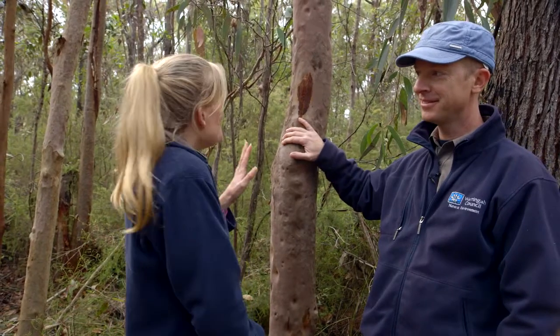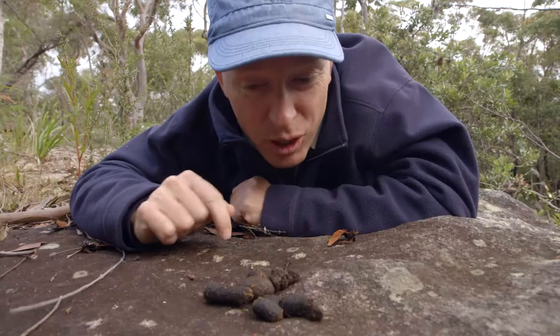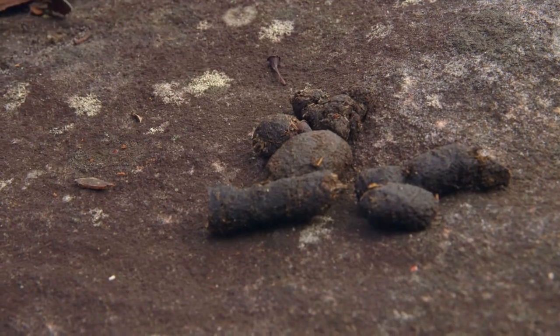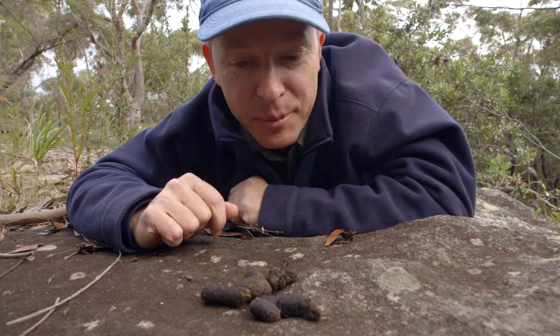Oops, sorry boss. Possums are mammals, which means they have warm blood and they feed their young milk just like we do. The forest is home to lots of different mammals like sugar gliders, bats, bandicoots and wallabies. And speaking of wallabies, check this out. I found a wallaby scat, or poo, which is a sign there were some wallabies here just recently.